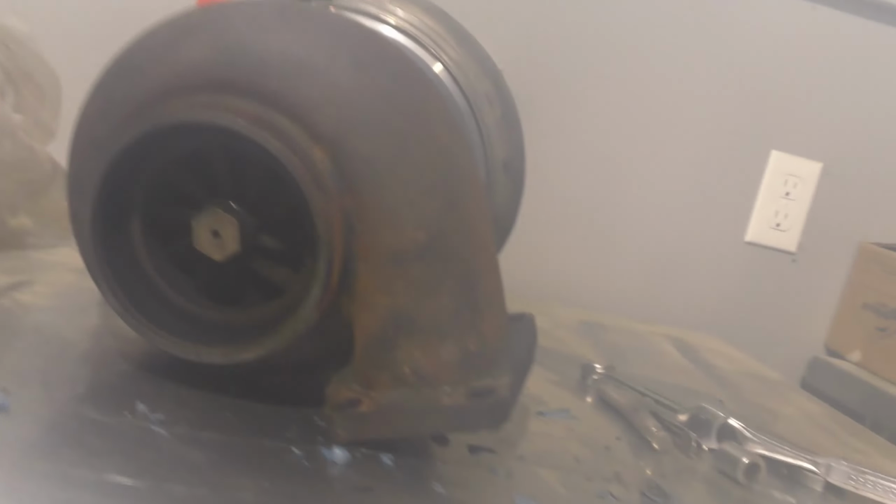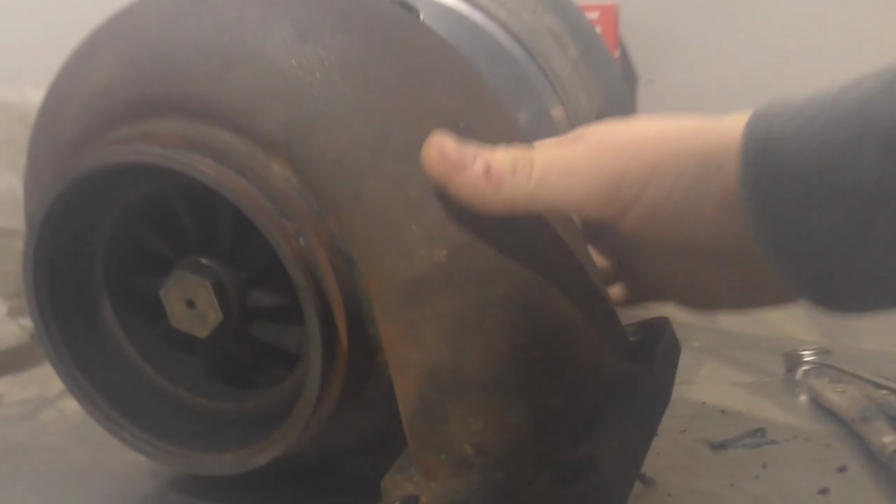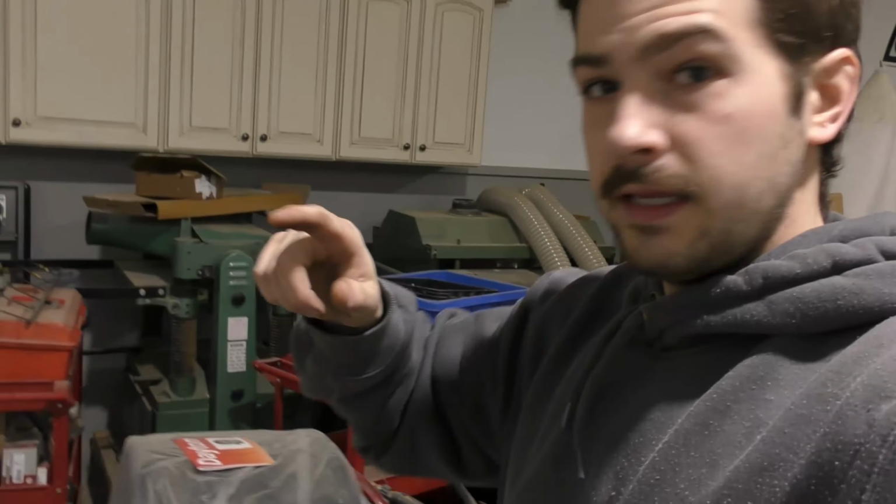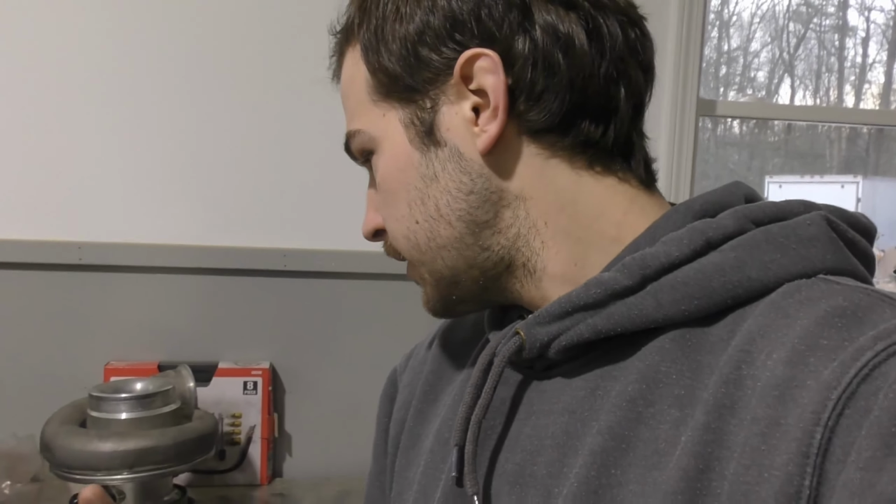So come to the backside. Nice big exhaust wheel. It's a 1.23 AR. Now my HX60 that I had good drive pressure with was a 1.28 AR housing, but that doesn't mean there isn't a different design for the turbine wheels for efficiency.